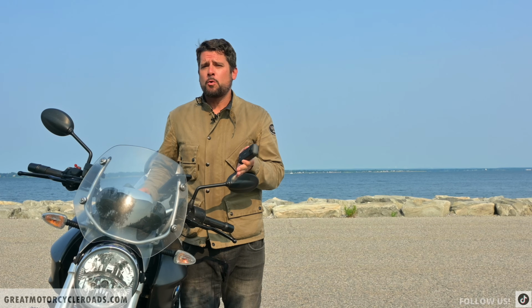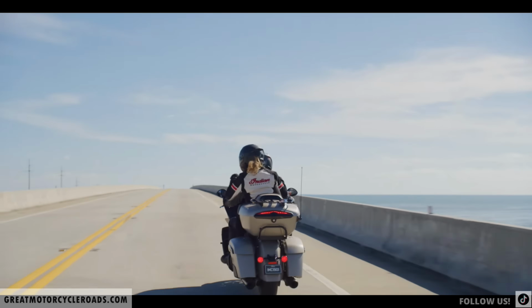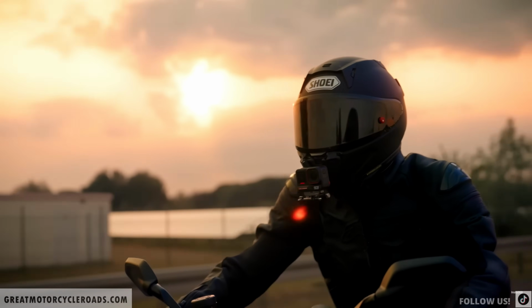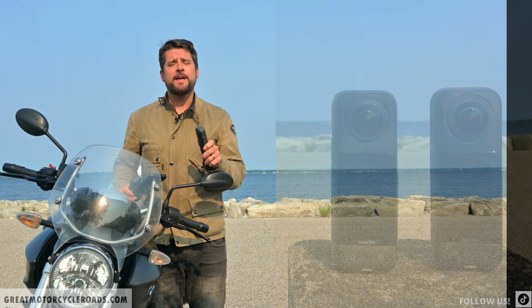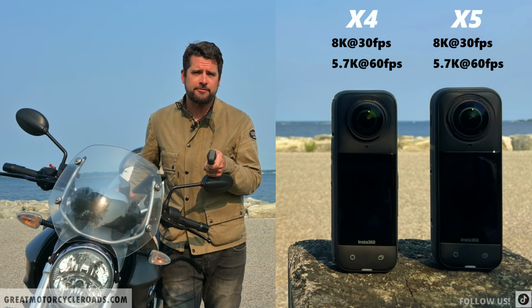For motorcyclists recording their rides, image quality is super important. You want your footage to capture the scenic motorcycle road around you, the vastness of the horizon, and every detail of that epic sunset ride. Both cameras shoot at 8K at 30 frames per second and 5.7K at 60 frames per second.